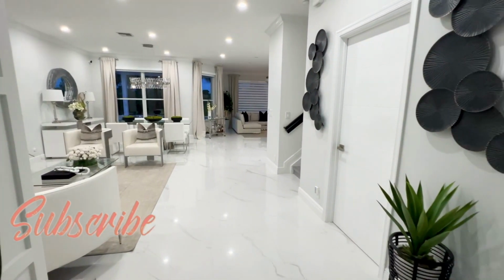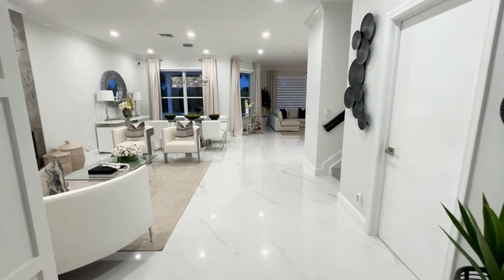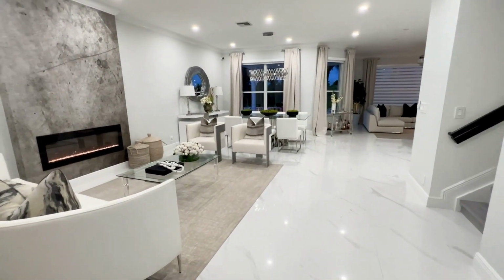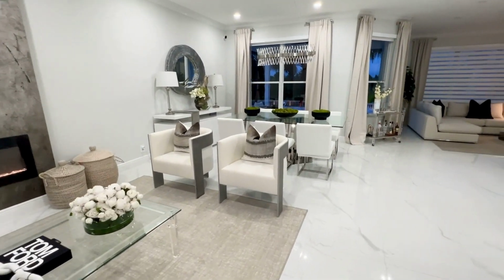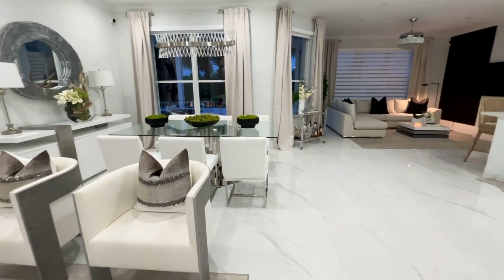So, a quick overview walkthrough of how everything looks right now. I am loving that I added more black into my decor. It just looks really luxurious and at the same time very modern, which is the look that I'm going for.